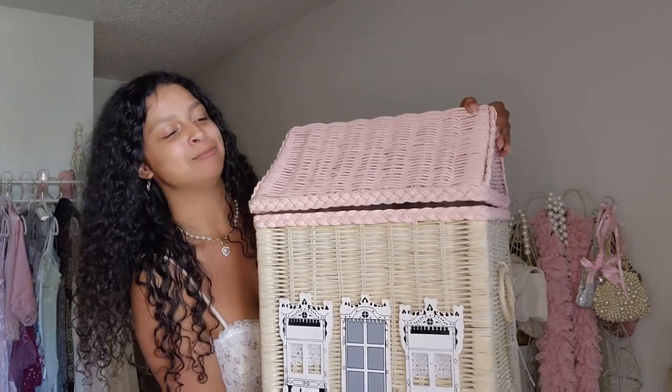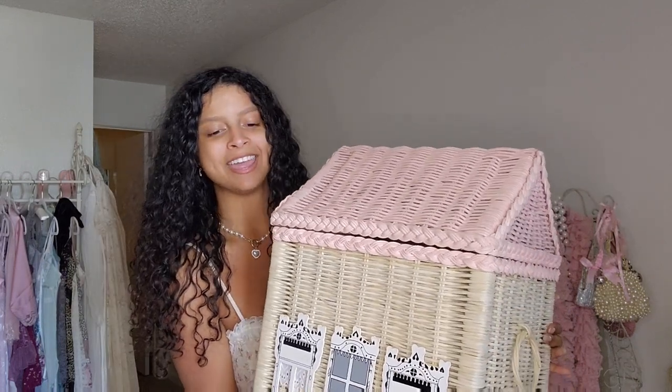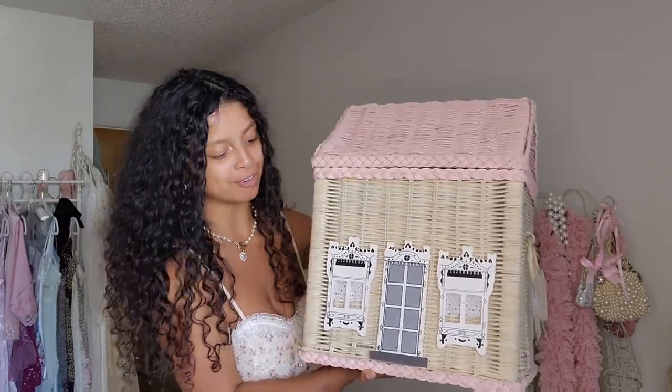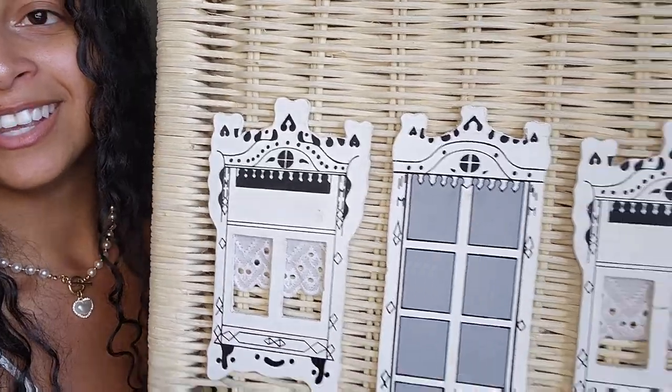Right now, I'm just storing some of my corsets in here, but I might end up making it into a laundry basket. I don't know what I'm gonna do with it yet. It only cost me $7. This is one of the cutest things that I've ever seen in my life. I've never seen anything like this. I'm just obsessed. And look at the little curtains in the windows. That is so cute. So that concludes the video.